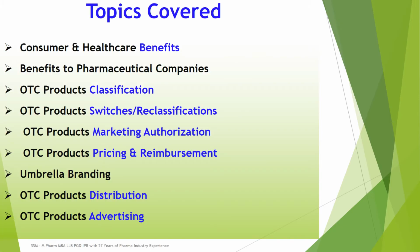The presentation will cover the benefits of OTC products to consumers and the healthcare system, benefits of OTC products to pharma companies, classification of OTC products, switches or reclassification of OTC products, marketing authorization, pricing and reimbursement of OTC products, umbrella branding, distribution and advertising for OTC products, and regulation covering all these topics on OTC products.